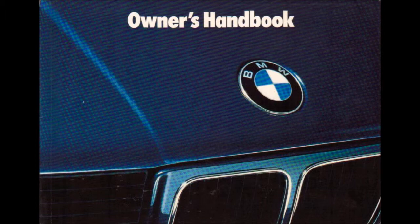So before you go out on the road, listen for a moment and enjoy. You are about to be introduced to one of the world's finest automobiles, your new BMW.